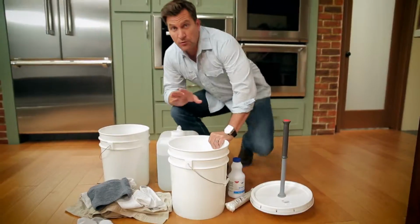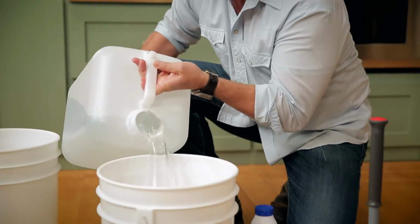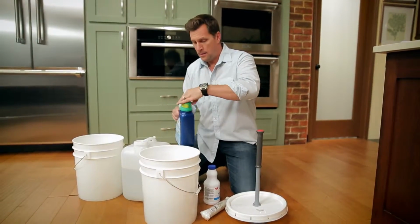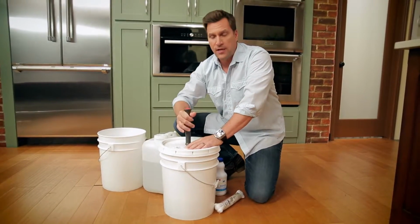So to use it, we're going to put the clothes inside the bucket, and then we're going to add just enough water to cover the clothes. Now we're going to add some detergent and bleach if needed for underwear or to sanitize in case of sickness. Put the lid on, then agitate.